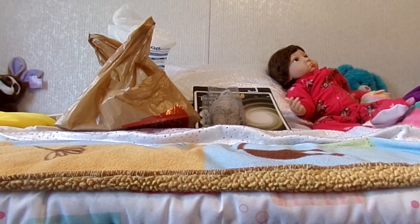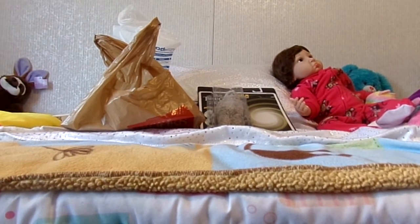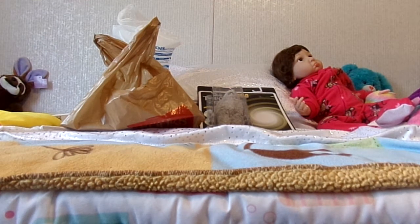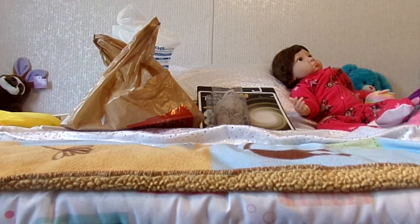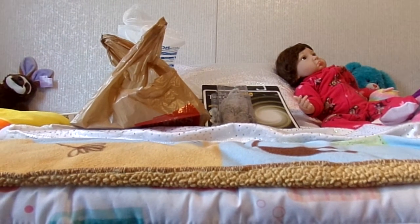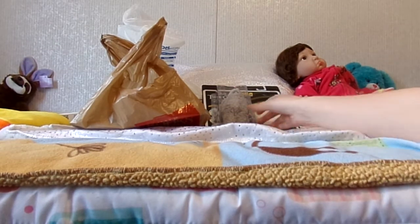Hey everybody, I wanted to show you guys some stuff that I got over the weekend, mostly at Goodwill or at Half Price Books, which is a discount bookstore. I'll try to do this. It may be hard because I've messed up my back, so I may have difficulty, but I'm going to try, so we'll see how it goes.